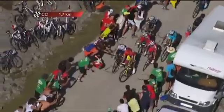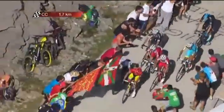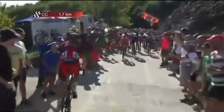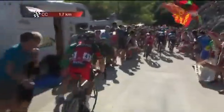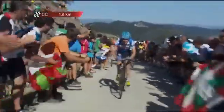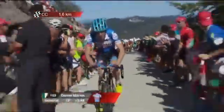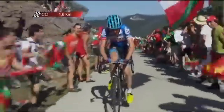And I think actually Contador's initial attack got slowed down by the motorbike. I think you might be right, because the motorbike came up behind Martin and the crowd shut it down there. Sanchez losing contact, and he sits in 7th place overall. Sanchez at 1:41. Dan Martin sticks to his guns here. 1.5 kilometres to go. He's riding for 2nd place in a few seconds. There's also small time bonuses at the top of the climb.